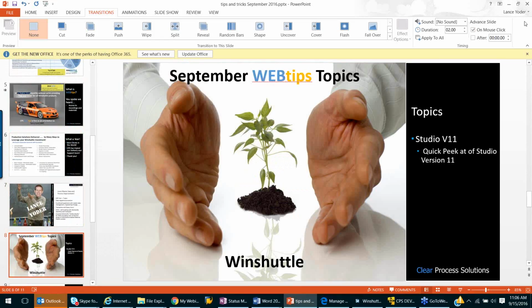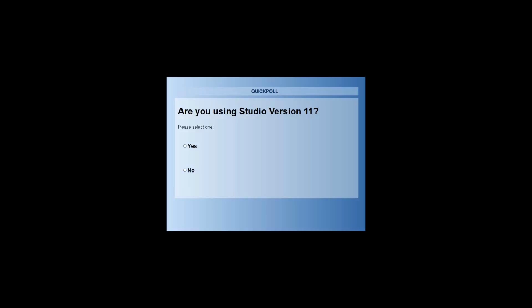On that line of thought, I'm going to launch a quick poll to see how many people are using version 11 at this time. Hopefully it should show up there. If you want to take a quick second to answer whether you're using Studio version 11 or not, we'll wait just a second while everyone gets their vote in. All right, let's close the poll, and if I hit the right button, I should be able to share the results.